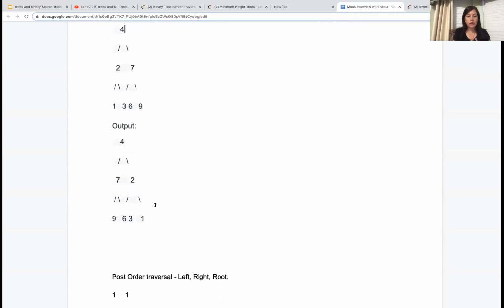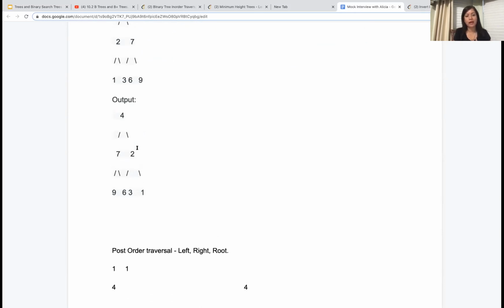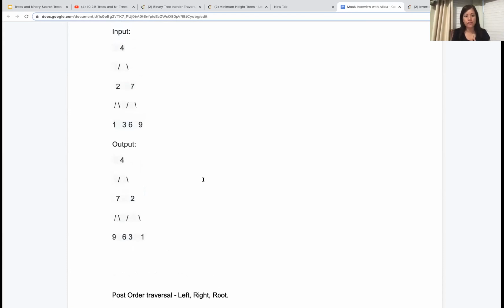Okay, so now let's look at a post-order traversal, and I'm actually giving you the answer just in the interest of time. Why did I choose post-order traversal? First of all, I need to do a depth first search because I need to go all the way down to my leaf nodes. So there you have it, it is a DFS. However, the second reason why I'm going to choose the post-order traversal is because the decision that I make at the root has to happen last.